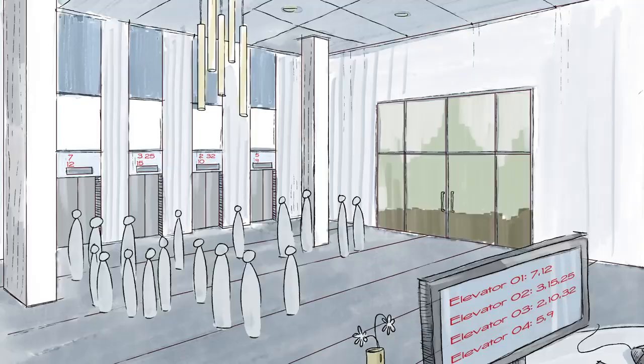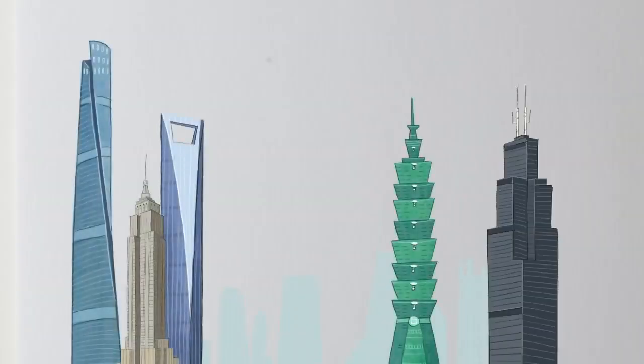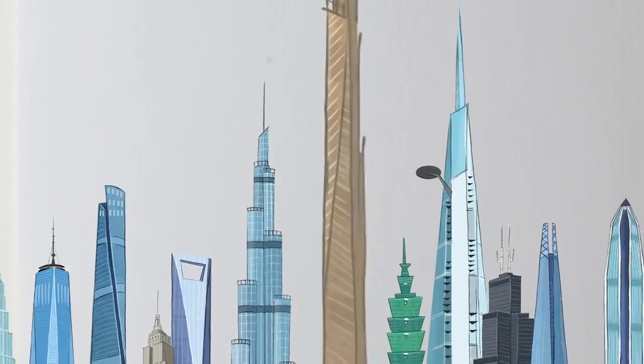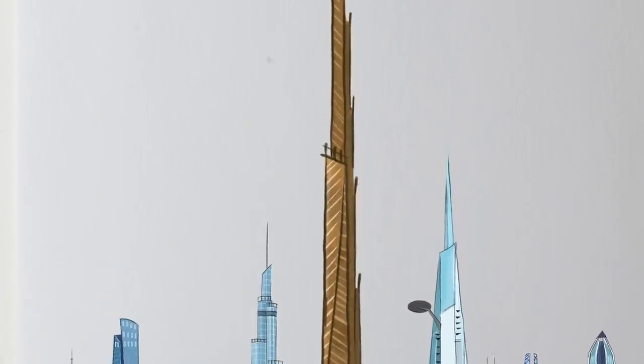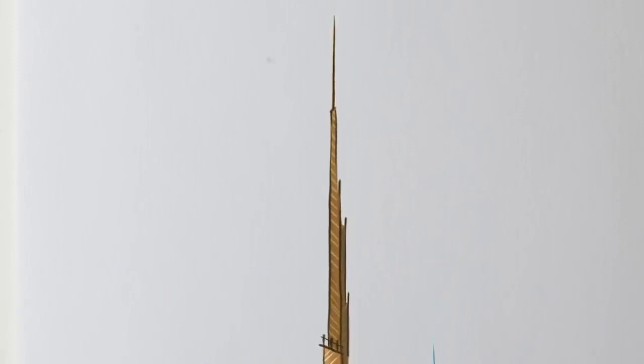Skyscrapers have come a long way since Wright proposed his mile-high tower. What were once considered impossible ideas have become architectural opportunities. Today, it may just be a matter of time until one building goes the extra mile.